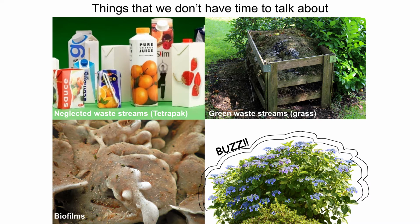Biofilms I've talked about, fascinating at a micro level. We really don't understand much about their ecology as well, so there are some interesting opportunities for working together there. The council spends way too much time mowing its lawns, and that means that we get heaps and heaps of green waste that we can use. But it's a complex waste to use because of the rate that it decays and the problems that it's caused.